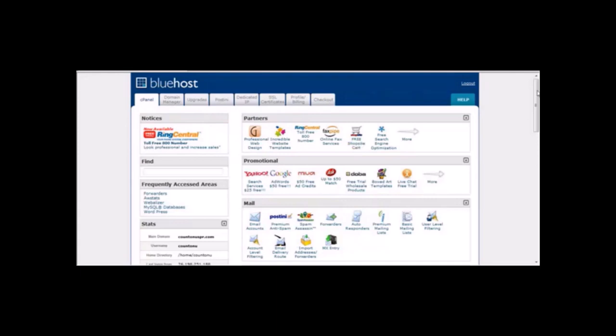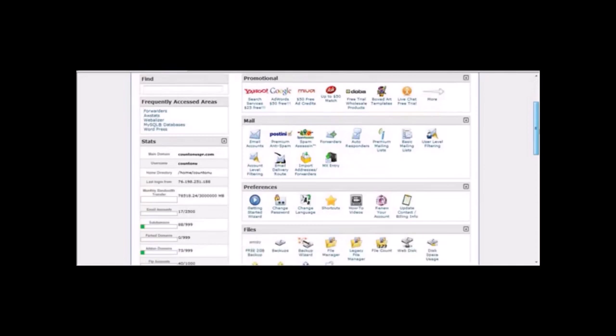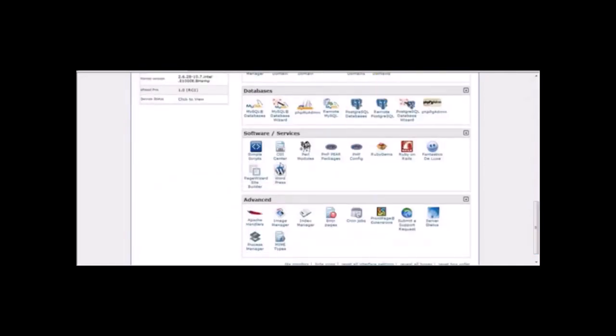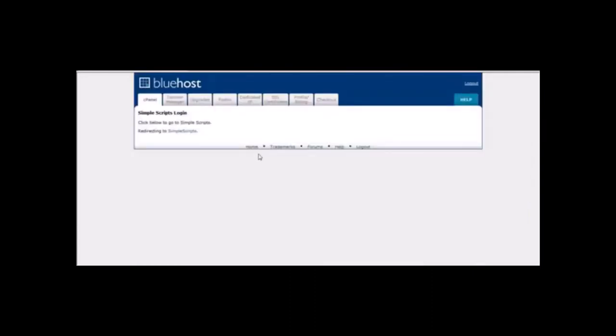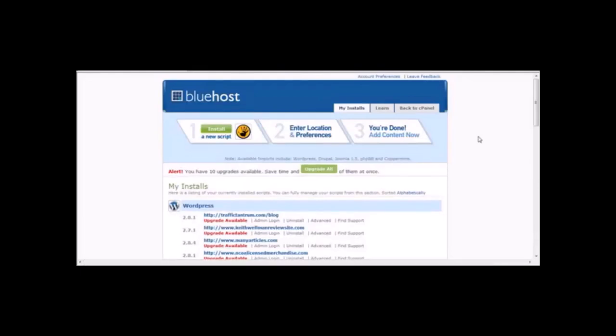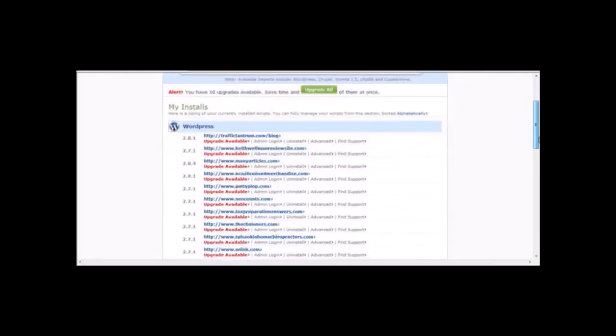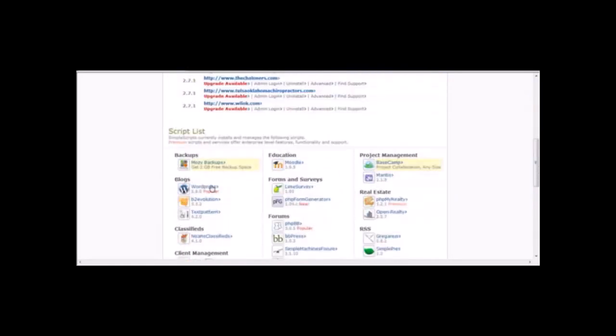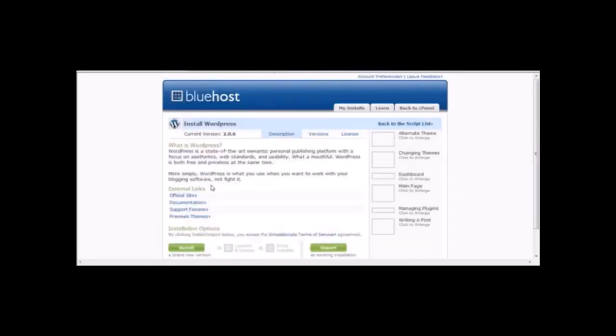You're going to log into your control panel area just the same, and you're going to scroll down to where it says Software and Services, and you're going to look for something that says Simple Scripts. It'll be like a blue logo with two carrots going left and right. And what you're going to choose here is you just want to set up your website. You just want to go to Blogs, and you want to go to WordPress, and then you just want to choose Install.